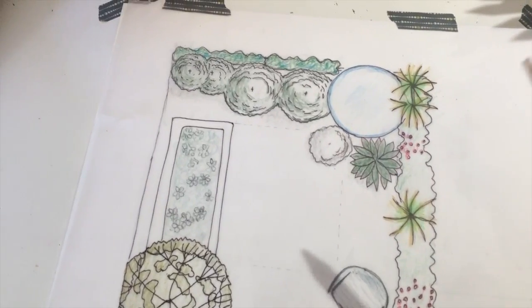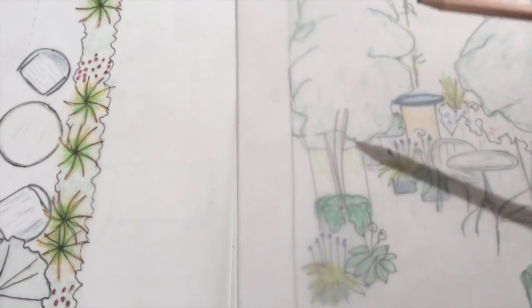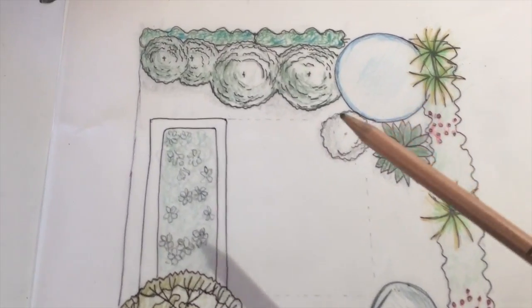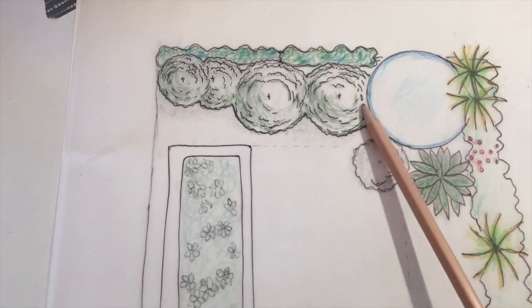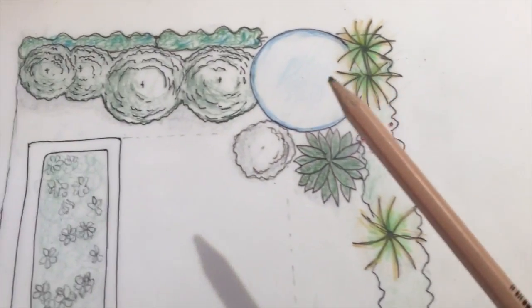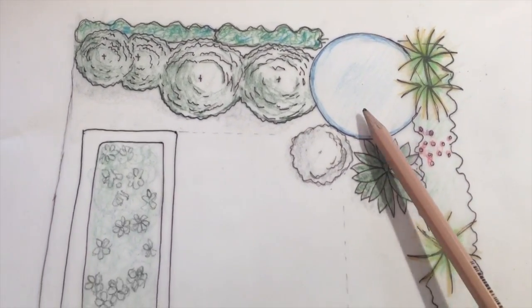So here is the plan that I showed you earlier, that I then turned into this one, more of a perspective drawing. But with this one, I just like to talk about what I think these plants will be. So to start in this corner, this is the big orange pot, and on top of it, as you can sort of see here, is the large blue bowl. That's effectively the water feature, but it's a bird bath.